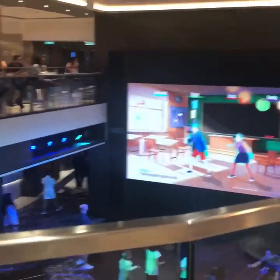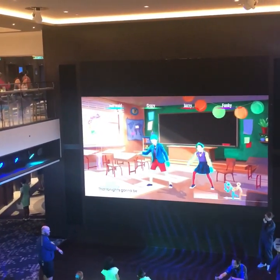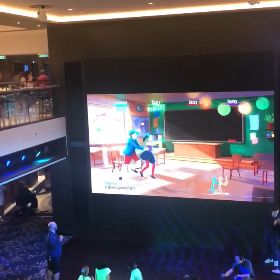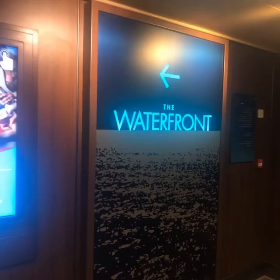Having a good time. I love this because as an adult and kids, you can interact with the screen. So you can see the kids are down there moving, and then it's now projecting on the screen as characters.